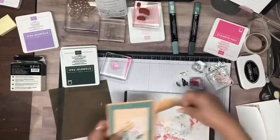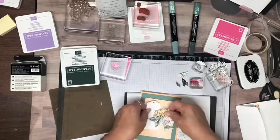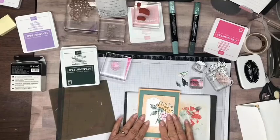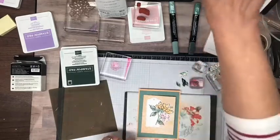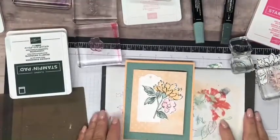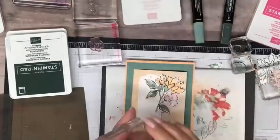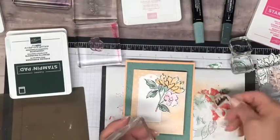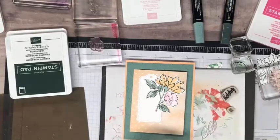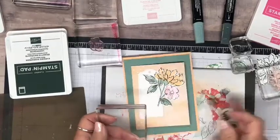And let's see how I'm going to position this. So kind of lay it out, decide exactly where you want to stamp. Try to zoom in a little bit more so you can see what I'm doing. And okay, I'm going to use the Evening Evergreen again because that's the color that I have focused on here. So we've got Happy.